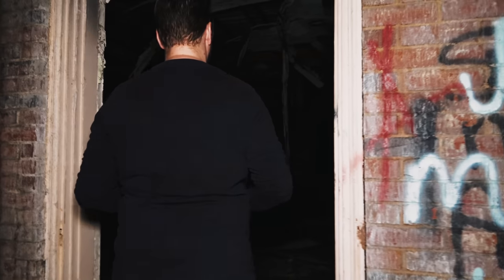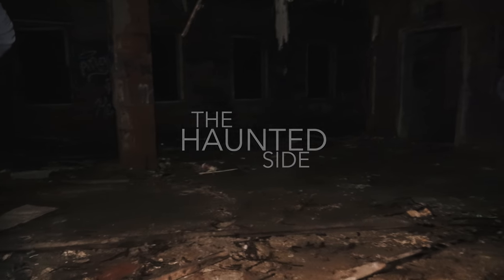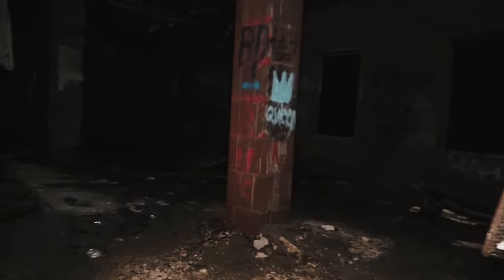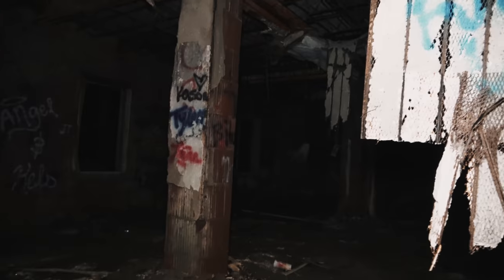I want to go deeper in right here. This looks like an operating room or something because there's stuff falling off the ceiling. Stuff falling off every ceiling. If this was an insane asylum, it's going to be a lot of open spaces. Yeah, look at all these windows.